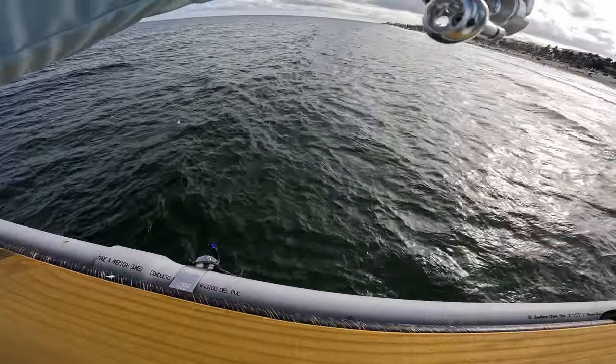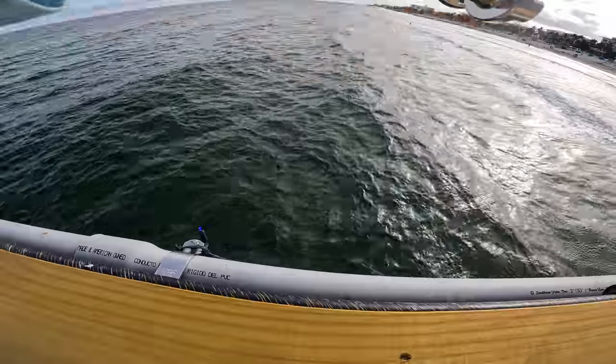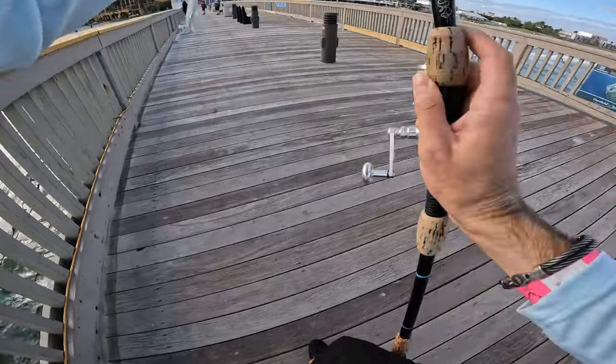Yep, we just got one. Okay, we gotta let this thing eat for a second. Don't wanna let it eat too long, because then he'll be gut hooked, and that won't be good for the pond. Got him! Perfect size. Perfect size for the pond. Let's go. Hooked great. We're just getting home now.